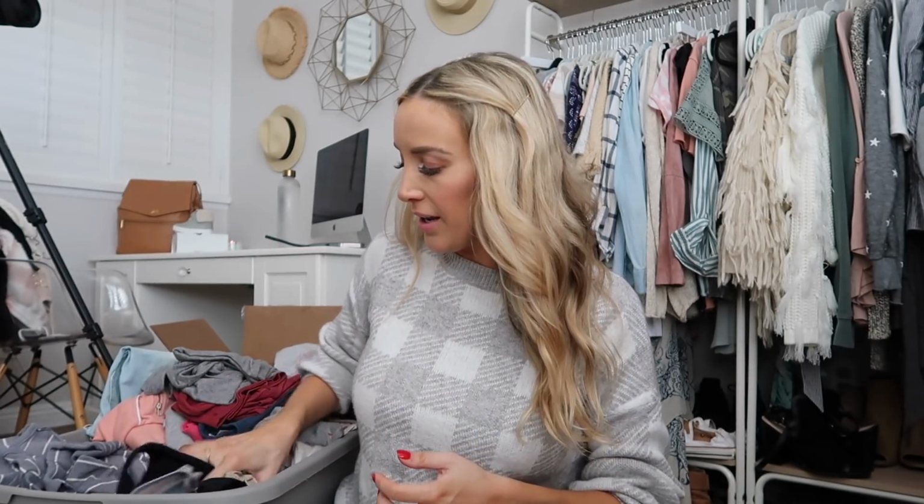So first thing I see on here are actually a bunch of bras. I would highly recommend saving your bras throughout every stage of your pregnancy. I have bras saved from my first pregnancy, bras from postpartum, from nursing, all of that, because those are the things you don't want to invest in a lot again, right? Bras are expensive, and I have gotten so many different kinds of bras over the last 2 years because your chest changes so much when you're pregnant.